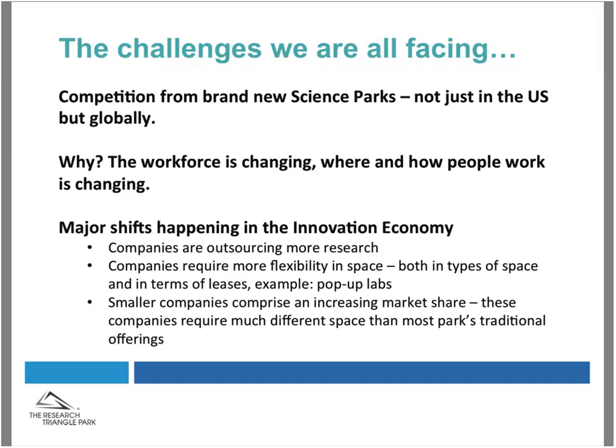And finally, the smaller companies that are out there comprise a much larger market share of the opportunities that we're seeing within RTP, and these companies really require a much different type of space and terms that we have not traditionally offered here.